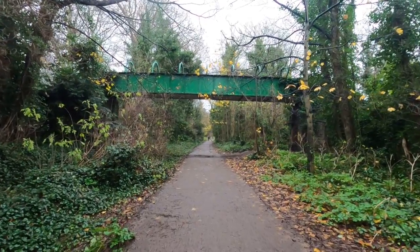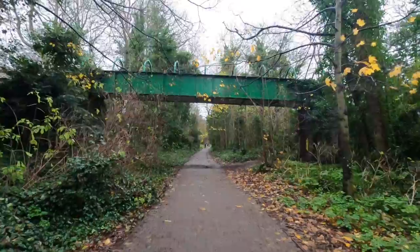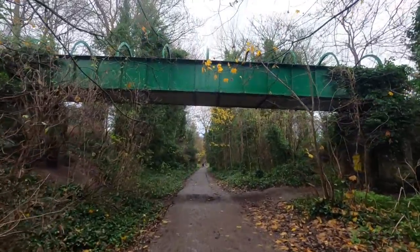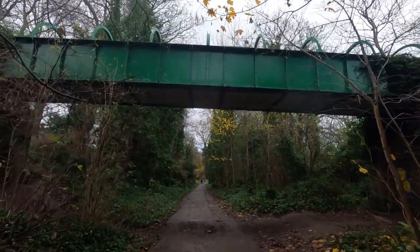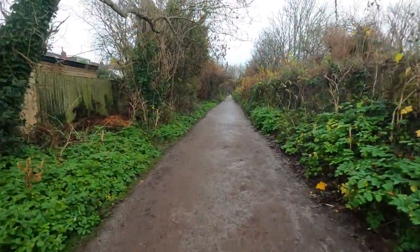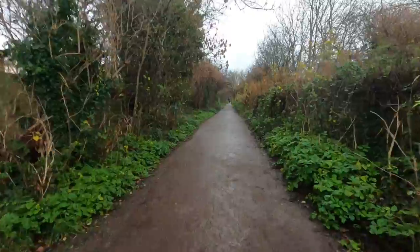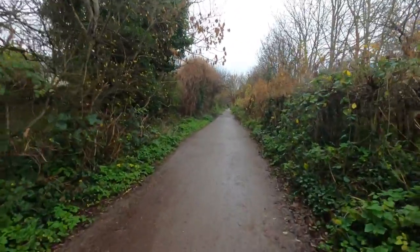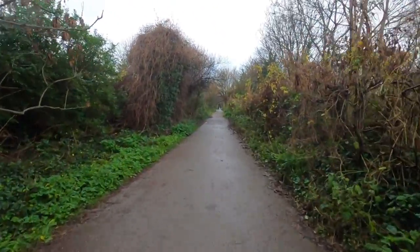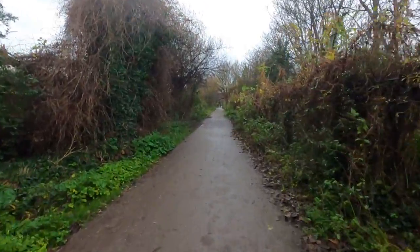Ashton Park was laid out in 1899 and the iron bridge above me joins the lower and upper sections of the park. The old railway line that I'm now following was closed in 1963 and it forms the backbone of Wirral Country Park.